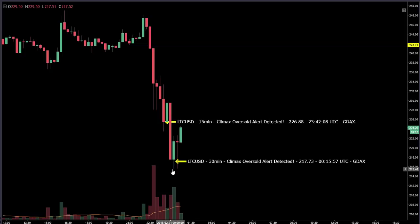So the 30-minute time frame has its own oversold alert, just like the 15, 30, 60, and 4 hour. They all have their own oversold alert indicators and their own calculations. So when we see our 15-minute and our 30-minute hit, both are great buying opportunities, and the larger the time frame you see in oversold conditions, oftentimes the larger the bounce you're going to see. So we get our 15, we get our 30, and our 30-minute oversold alert gets sent out at 15:57.